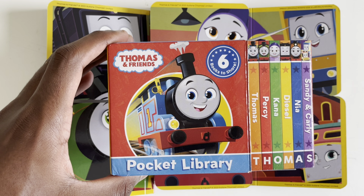Thomas could see Bulstrode the barge approaching the drawbridge. He knew just what to do. Together, Kanna and Thomas coupled with a frozen freight car and used Bulstrode as a bridge to cross to the bank on the other side.